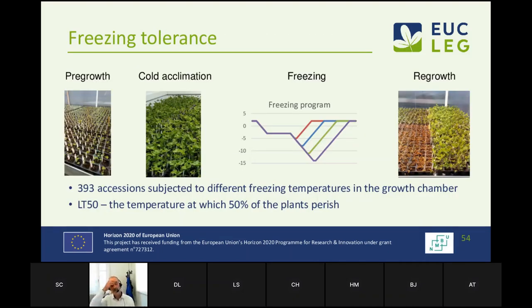Another very important trait, particularly in northern countries, is freezing tolerance, which is known to be associated with general persistence, as is also disease resistance, of course. And this is work conducted in Norway. Here the freezing tolerance was assessed under controlled conditions, using 393 accessions subjected to different freezing temperatures in the growth chamber, and then the LT50 was determined as the temperature where 50% of the plants perish.